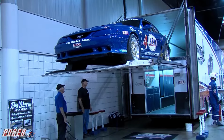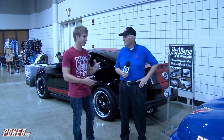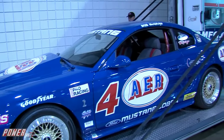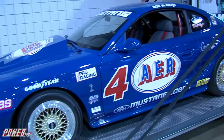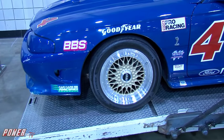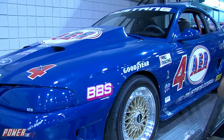All right, so Bill, I see an older Cobra here that's kind of done up, looks like somewhat of a race car slash GT car, right? It's what, a '95, '94? '94. Okay, and what did you build this car for? We built this car as a mock-up of our Trans Am car, and we do it for promotions at our Ford dealers and stuff like that. When's the last time you drove this?